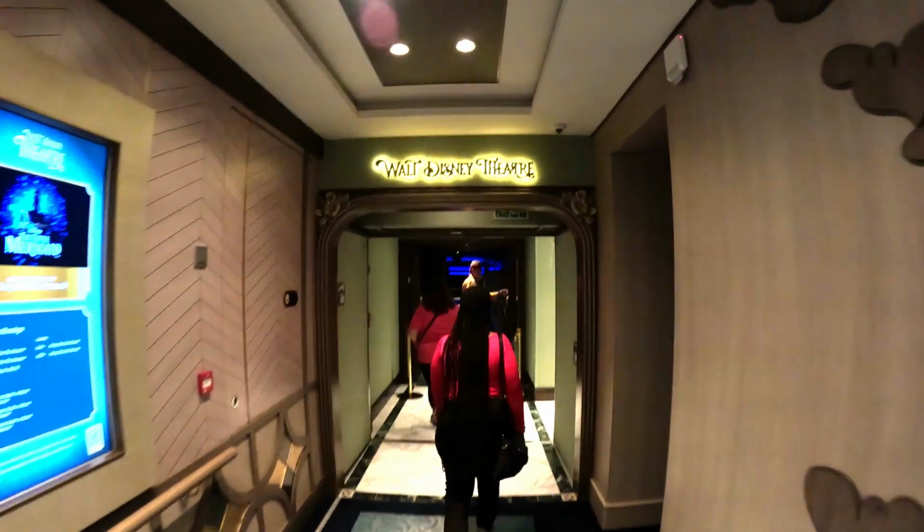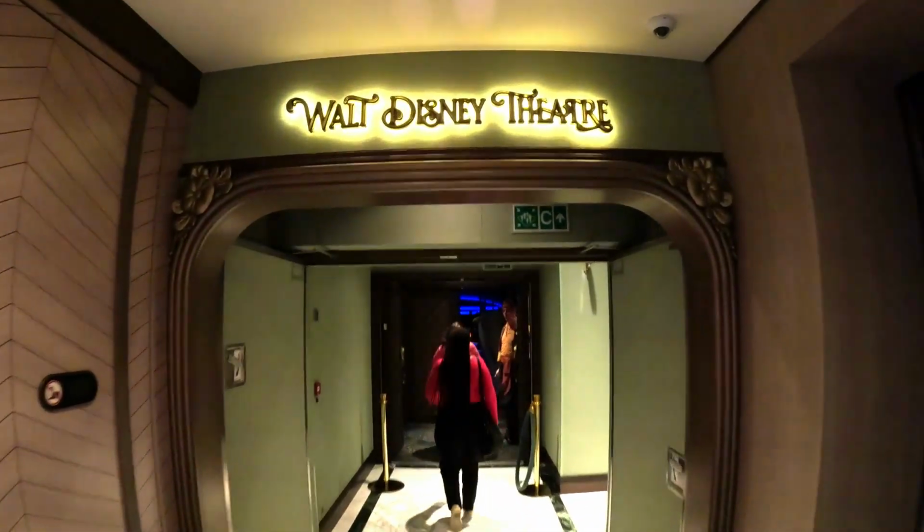My parents wanted to watch The Little Mermaid in the Walt Disney Theater. The Walt Disney Theater is 700 feet deep, 106 feet wide, and 48 feet tall. It is located at the front of the ship. Though one thing to be aware of, you can't film while a show is happening here.